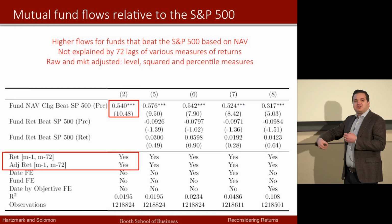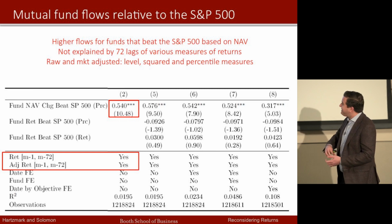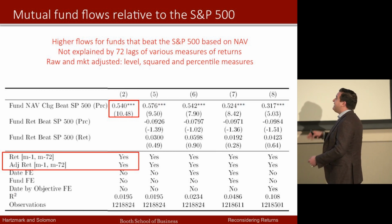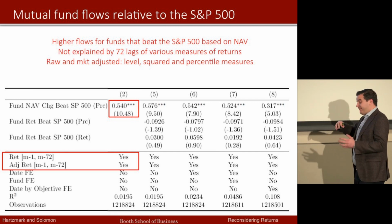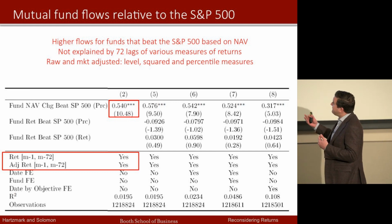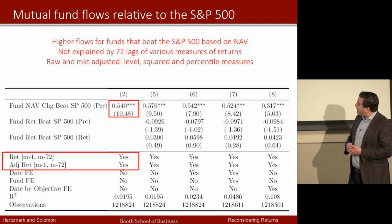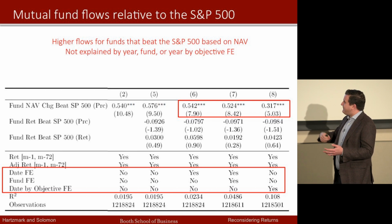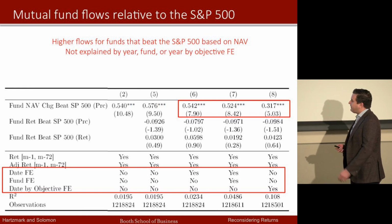Now, clearly this is correlated with actual performance. So we wanted to make sure that this wasn't capturing actual lagged returns. We just tried to throw in as much as we could. We put in 72 lags of levels of returns, 72 lags of market-adjusted returns. We put in percentile measures. We put in squared measures. And none of these things seemed to really drive it out. We also controlled for a bunch of specific fixed effects about dates, funds, and date by objective. In general, we found similar results.